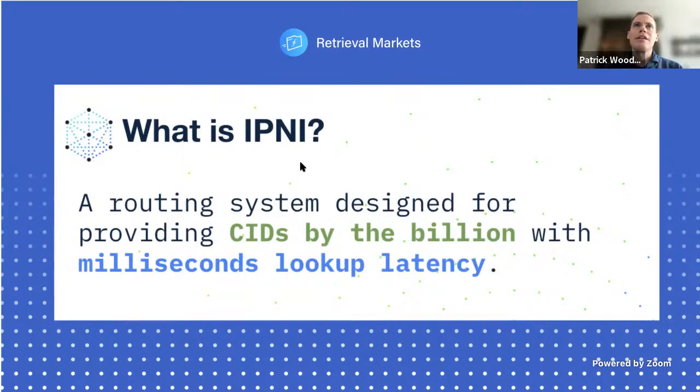In the same way that IPFS is a protocol, IPNI is a protocol, and it's about the whole flow of you having a CID, wanting to know where you should get hold of the file which you want. So it's a lookup, and then actually providing the CID, the content behind it. So it's the whole flow.